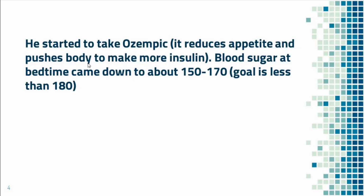For his situation, we finally decided to use Ozempic. It is a diabetes medication that reduces appetite and pushes your body to make more insulin. Then his nighttime blood sugar came down to the 150 to 170 range, which is a reasonable number.